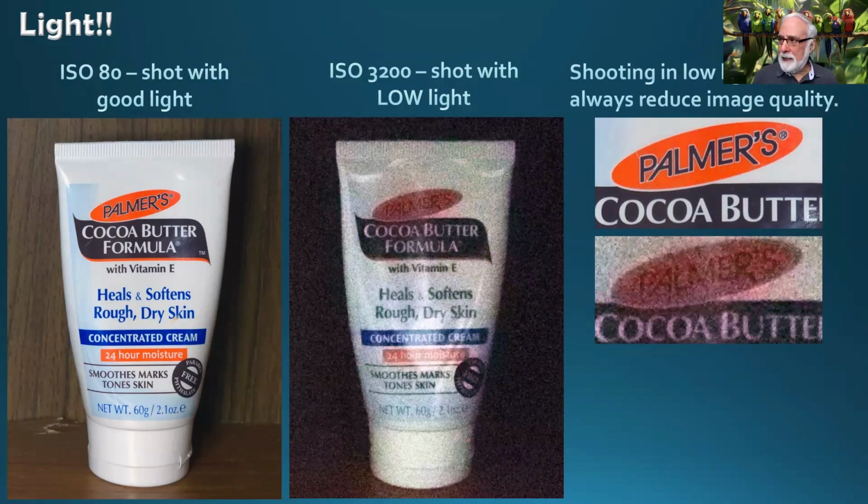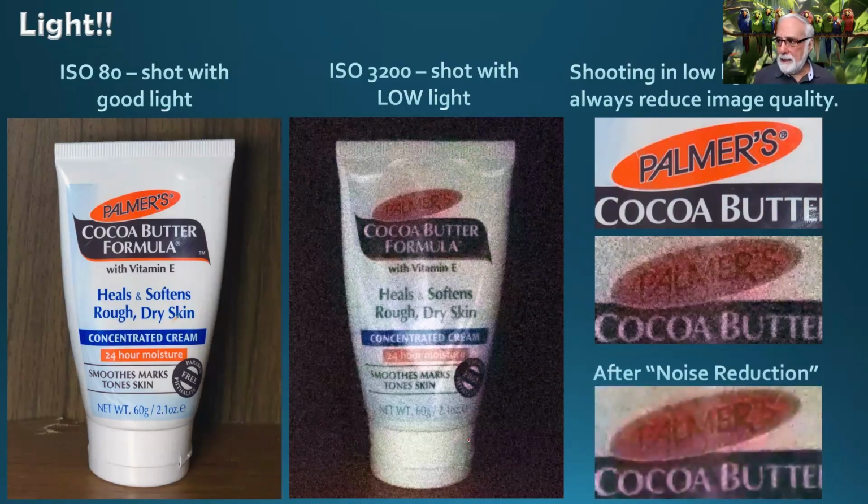Here's an enlargement of the little logo there at the top of this little container. And you can see what kind of quality we've lost. Now, our cameras will automatically try to correct for this. They do something called noise reduction. And after noise reduction, this is what the image looked like, at least the enlarged part. It's better, but it's by no means good compared to the one at the top.